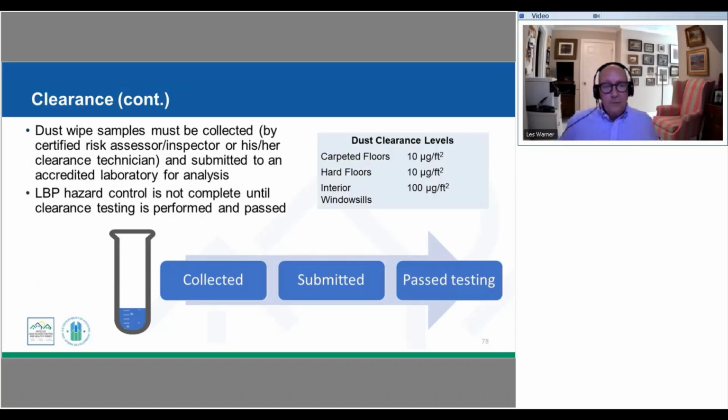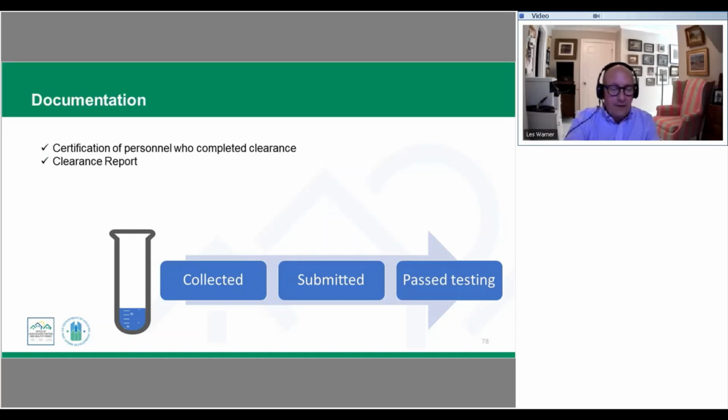look at that. So as we mentioned, our dust wipe samples are going to be completed by that third party, sent off to the lab for an analysis. They're going to reference the dust clearance levels that we talked about earlier to determine whether that lead hazard has been eliminated or brought to an acceptable level, and so determining whether they've passed that test. So we've not really completed our lead work until all of those steps, including passing the test for each of those sample sites, has been completed.